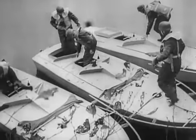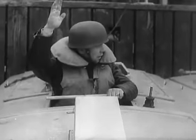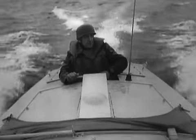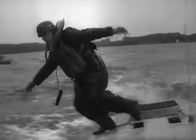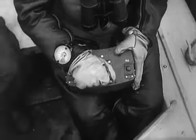3 boats made up a combat team: the pilot boat and 2 explosive boats. A pilot drove each explosive boat until an attack was started. Then he jumped overboard, and to quote the Germans, he was nearly always rescued, either before or after the operation.